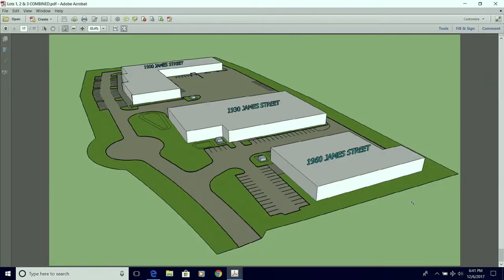That's kind of an overhead view of what it's going to look like. 1960 is the one we've already approved. 1930 is the larger of the warehouses. This is the one we approved, 1900. Pardon me? 1900 we approved in the background. Yeah, the L1. Oh, we're looking at it upside down. Yeah, sorry, we're looking at it backwards. East. You're right.